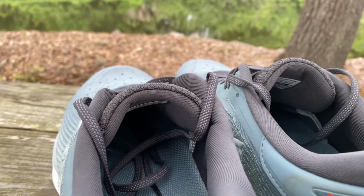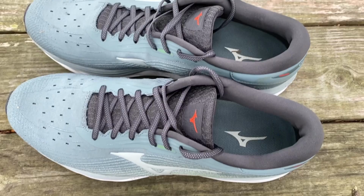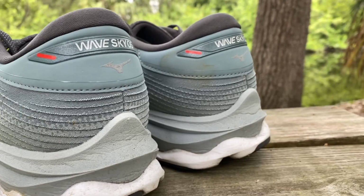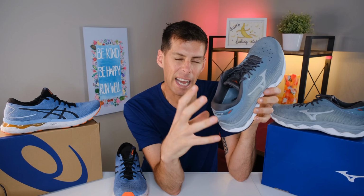The tongue is gusseted. This is a beautifully thin tongue. It provides great coverage. There's no biting of the laces, and it's not too thick. There's nothing worse than an overly thick tongue. Looking at the opening right here, you can see that we have a lot of padding around the heel collar, which again is to be expected on a daily trainer. And of course, like on most daily trainers, the heel counter is very rigid. There is no moving this. There is no pushing it down. When your foot goes into the WAVE SKY 5, you get a good lockdown.